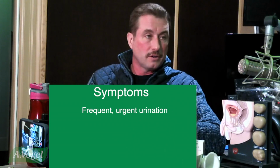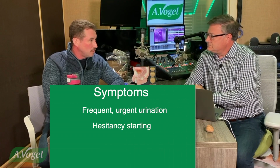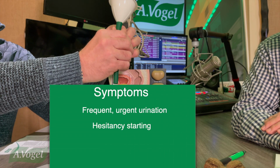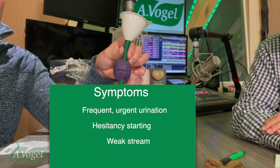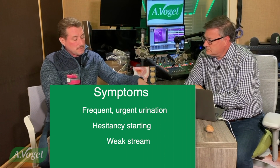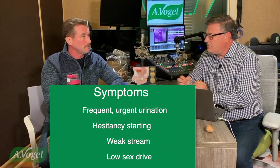So basically all of us will go at some point or another to a doctor with these symptoms. Once again, let's remind folks what's going on with the walnut. We're going to have frequent urgent urination, hesitancy starting that urine flow, and again, that's that strangulation of the prostate gland around the urethra, so it's not allowing for good flow. Weak stream is basically dribbling, and low sex drive. Let's not forget this is an underpinning of hyperplasia. Low sex drive. Let's define that a little better if we could.